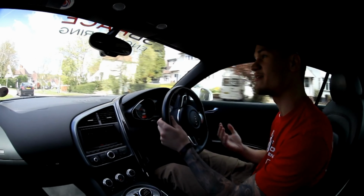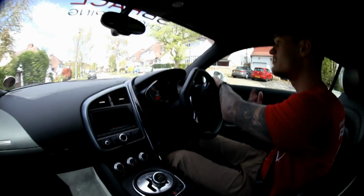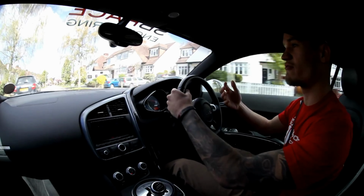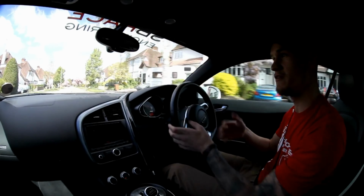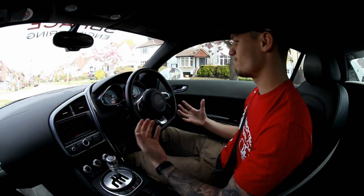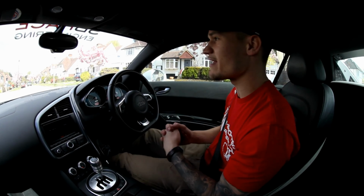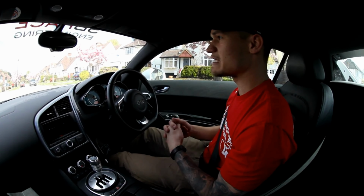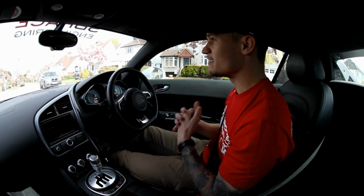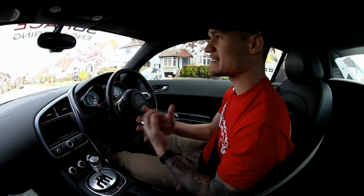Oh, we're coming into a nice little quiet road, so I think this is probably a nice place to summarise what it's actually like to drive the Audi R8 and finish off my first ever review. So this car is, as much as I've seen it and read about the fact that it's built for speed, built for driving perfection, it's very hard to read those words or to watch it on a video and not actually experience it.